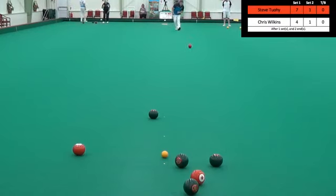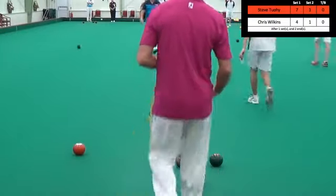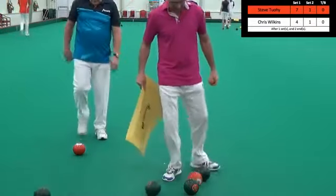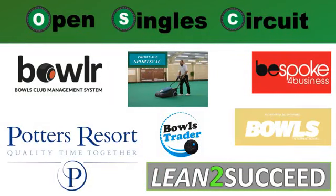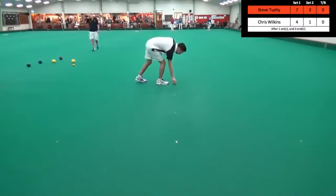Chris is playing a bit more positive here. He's having a look. He needs to hold though. It's going to dip away. That's another 2 there to Steve. 3-1 lead. Yeah, certainly playing the more consistent bowls is Steve.